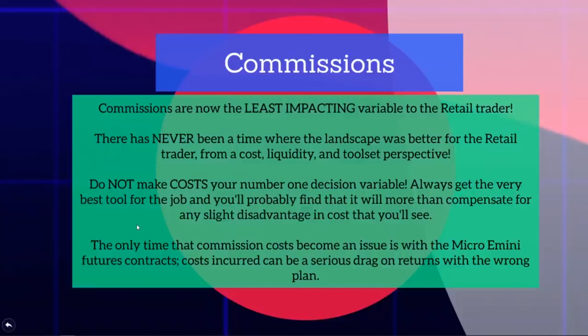So don't make cost your number one decision variable. Don't say, well, the commissions are higher at this broker, so therefore I'm not going to use them. Always get the best tool for the job. And you'll probably find that it will more than compensate for any slight disadvantage in cost, that you'll get that much more edge on the trade. And edge is elusive in this business. And if you can find an advantage, then take it. And it may cost you a little bit more in commissions or exchange fees or something like that, but don't be penny wise and pound foolish.